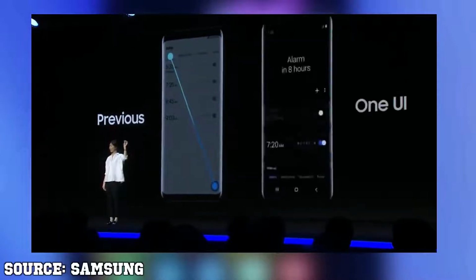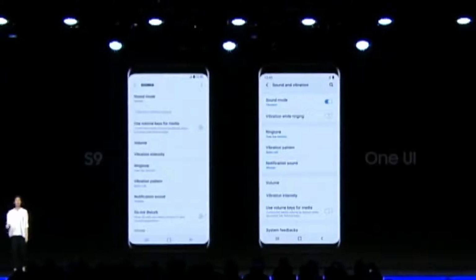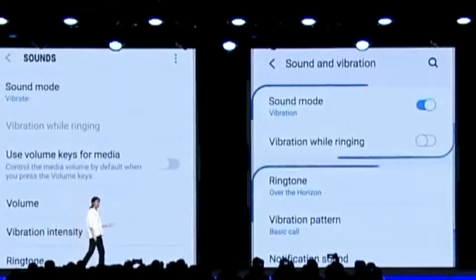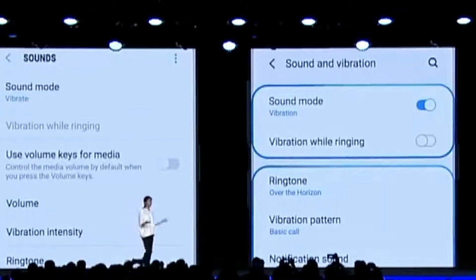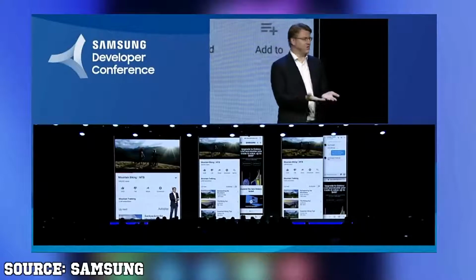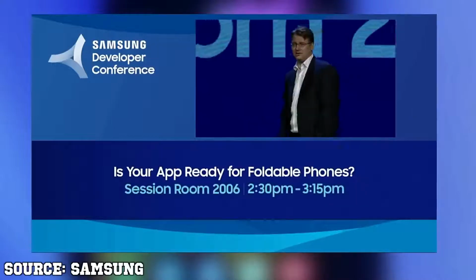This time there is a pre-installed dark mode, and the new One UI is compatible with Samsung's foldable phone having the Infinity Flex display. The new UI will support multitasking with up to 3 applications active live at a time. It means you can run 3 applications live at the same time and no effect will occur.